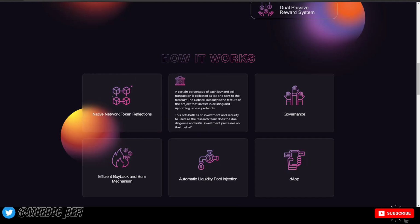They also have their rebase treasury. So a certain percentage of each buy and sell transaction is collected as tax and sent to the treasury. The rebase treasury is the future of the project that invests in existing and upcoming rebase protocols. This acts both as an investment and security to the users as the research team does due diligence and initial investment processes on their behalf.